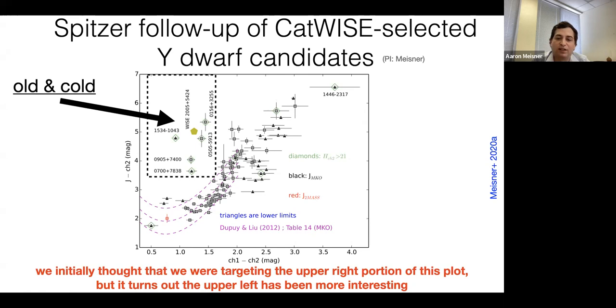So you see that 1446 object is an example of a wide dwarf we did indeed discover, like we were trying to. Channel 1 is kind of like the Spitzer counterpart of Y's W1, so it's the 3 to 4 micron band. And then channel 2 is kind of the counterpart of Y's W2, so it's like the 4 to 5 micron band. And so when we did this big proper motion search in CatWISE, and when we wrote the proposal, we were hoping to find a lot of objects in the upper right, because those would be new candidates, say, for a coldest known brown dwarf, or they would just be filling in the wide dwarf sample more broadly.